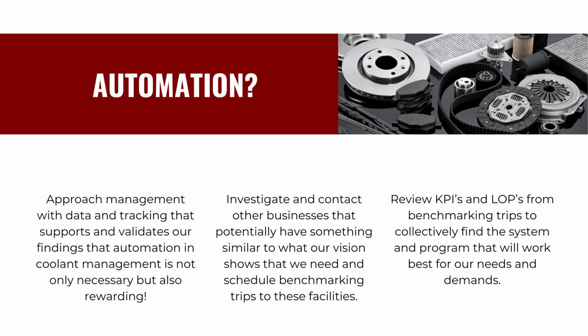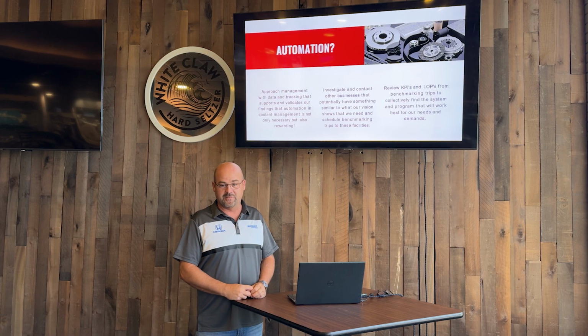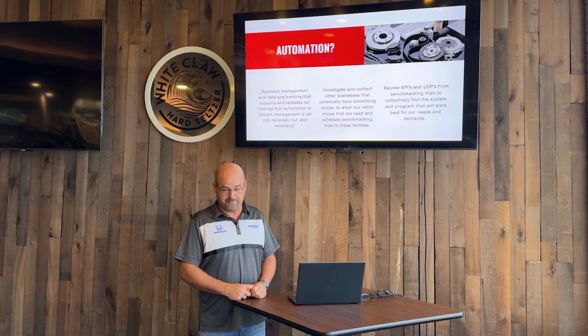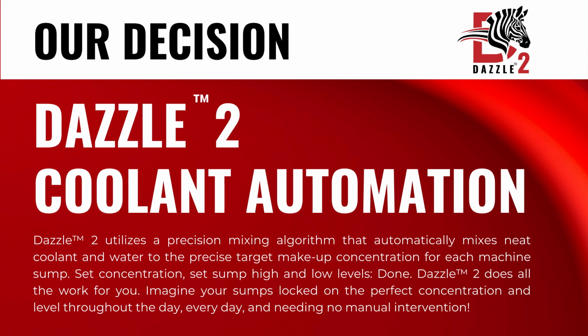We were challenged to investigate and contact other businesses that potentially have something similar to what our vision showed we needed, and schedule benchmarking trips to these facilities. We made a list of KPIs and LOPs from the benchmarking trips to collectively find the system and program that would work best for our needs and demands. Our decision was the Dazzle 2 coolant automation system. It utilizes a precision mixing algorithm that automatically mixes neat coolant and water to the precise targets to make up concentration for each machine sump.